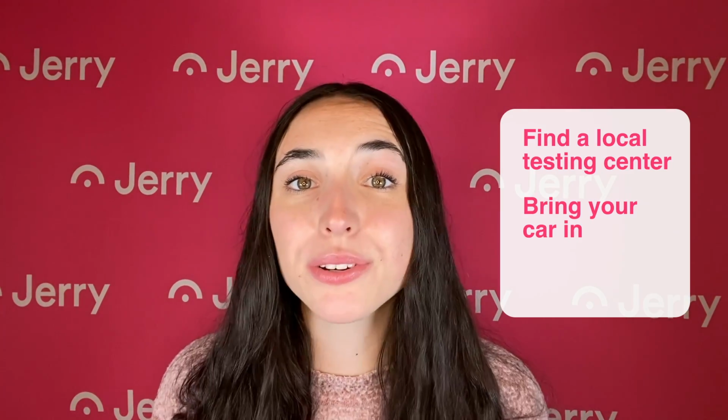All you need to do is find a local testing center, bring your car in, and pay a $20 fee. It should only take a few minutes to complete the test. Most testing centers will use an OBD test, where they take a look at the components of your car involved in emissions using an OBD2 scanner.